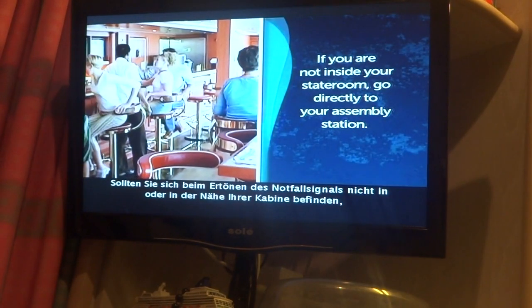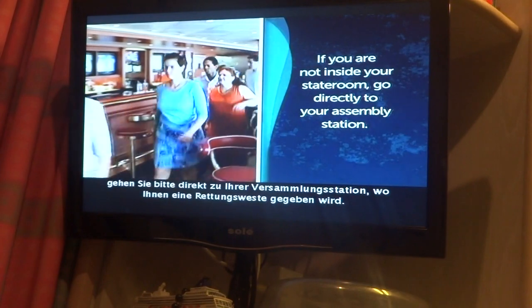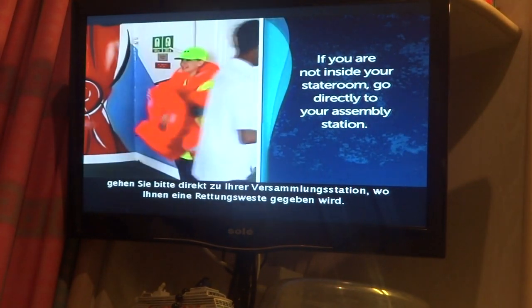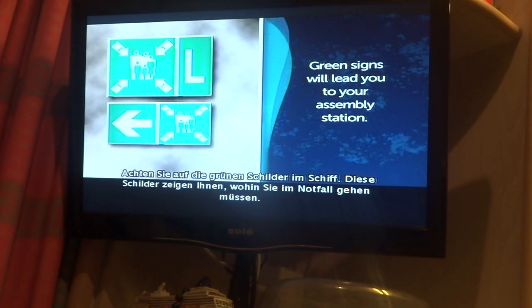If you are not inside or near your stateroom when the general emergency alarm is sounded, go directly to your assembly station, where a life jacket will be provided for you. Look for green signs posted around the ship. These signs will show you where to go if an emergency should occur.